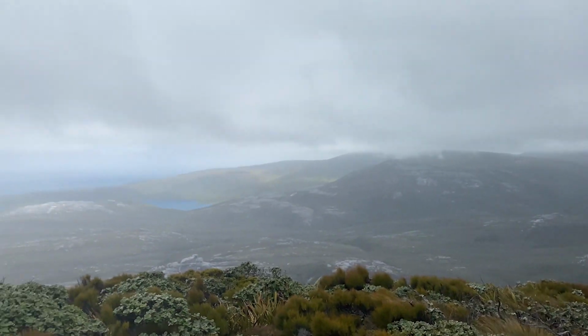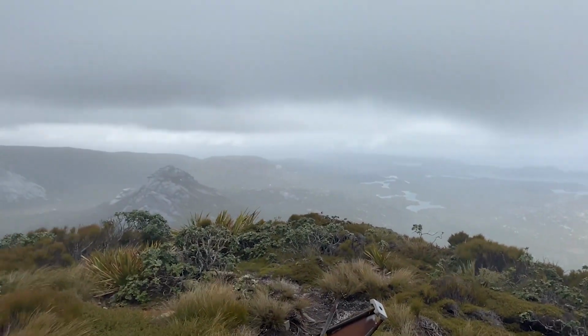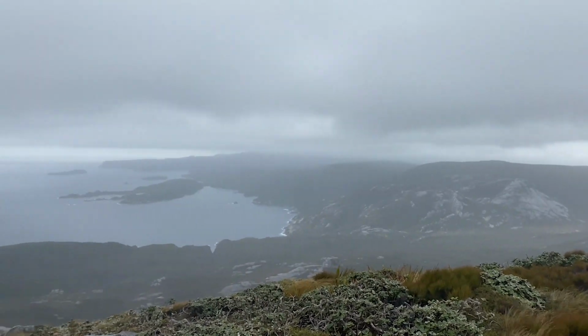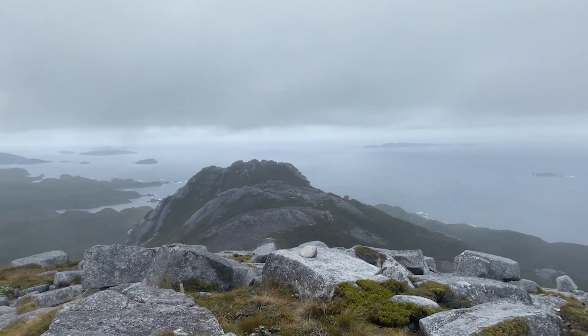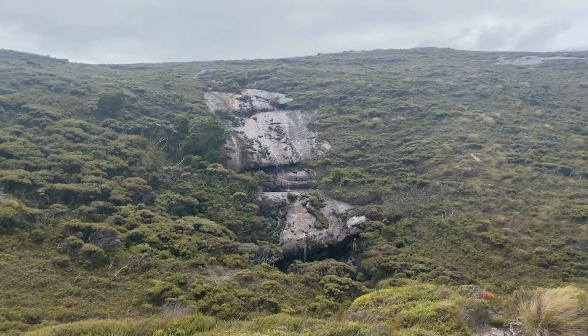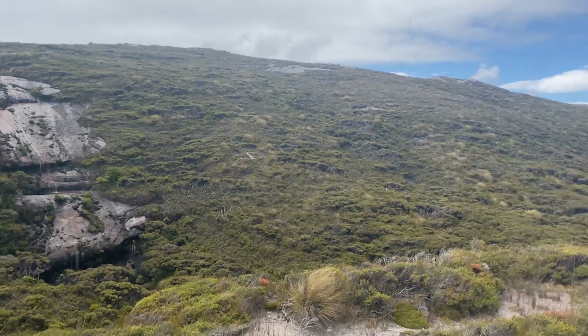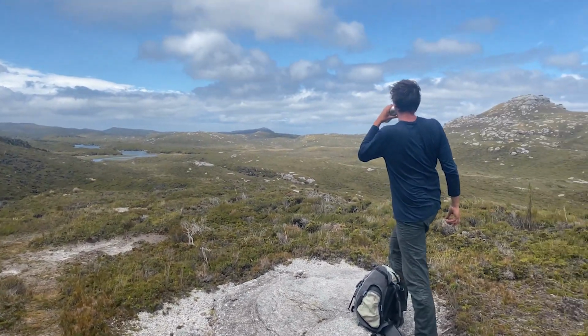From this remote peak at 47 degrees latitude south, we look into the vastness of the Southern Ocean. Will we find our way back to the boat? Weather's getting better.